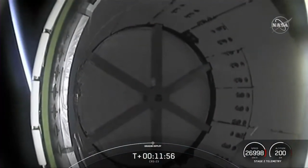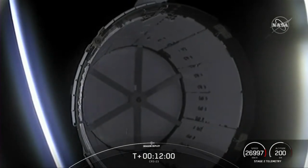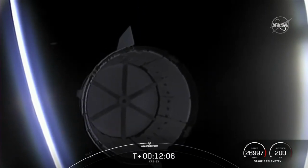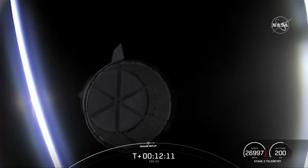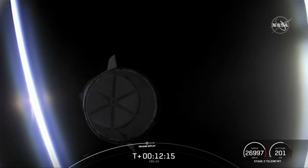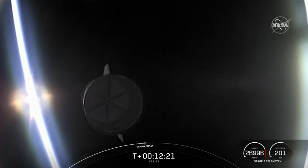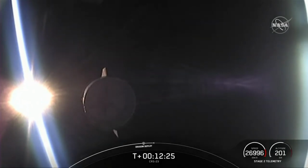Separation confirmed. And that is a great view of Dragon separating from the top of the second stage. Now the service section Dracos will undergo some checkouts. Coming up is the beginning of the nose cone opening sequence. I'm going to hand it over to Shaniqua in Houston to talk a little bit more about that.